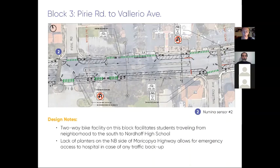And then also, there are no planters on this side, you might notice. There's no on-street parking either, but we only have the low-profile delineators to make sure that there's no difficulty for emergency vehicles to enter the hospital here in case of any traffic backup. We tried to. Dana, yeah. I'm sorry, go ahead. No, go ahead.